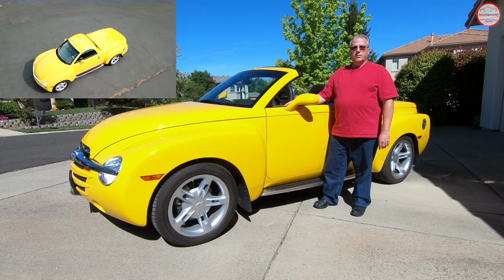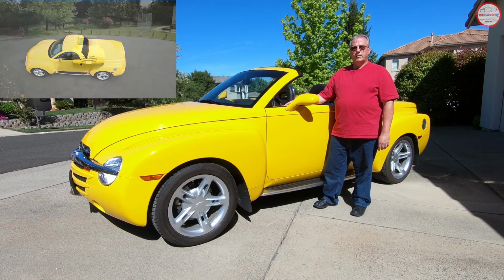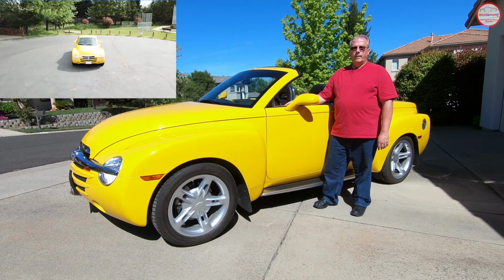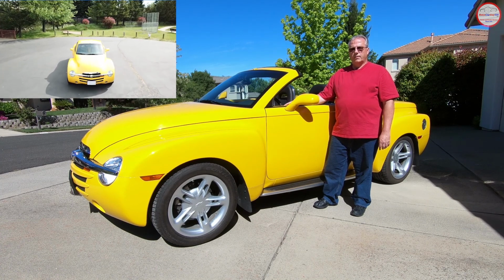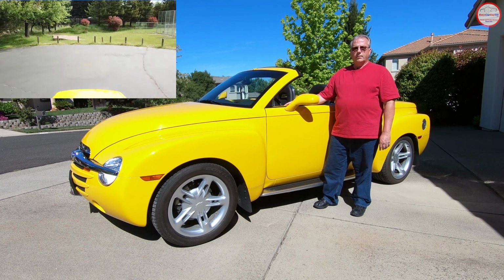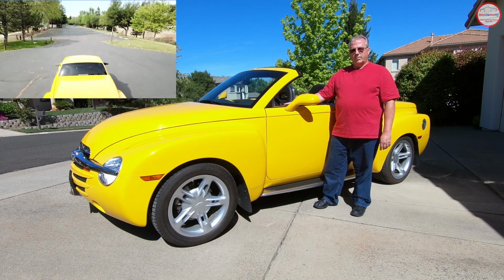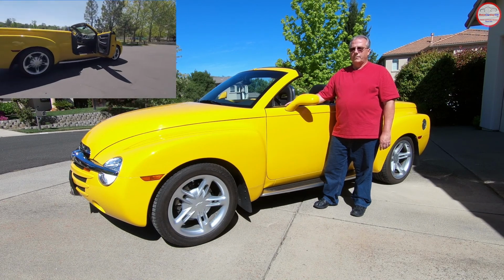The production vehicle was based on the GMT 370 platform, which was also used by the Chevy Trailblazer EXT. In fact, the extended version frame was the basis for the frame here in the SSR. That frame was taken and a 13-inch section was cut out and rewelded so that it would be the appropriate size for the body to be dropped on top of it for the SSR.